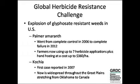And farmers today in 2012, in order to manage this one weed, which is a driver weed and is driving them out of production, are using up to 7 herbicide applications with multiple mechanisms of action, plus hand hoeing. And they're paying over $300 per hectare to hand hoe their cotton in order to be able to control the weeds. So this happened in about a 5-year period.